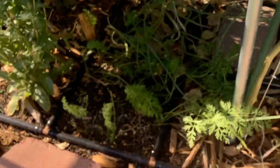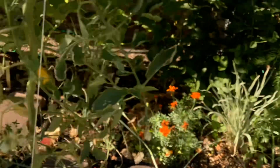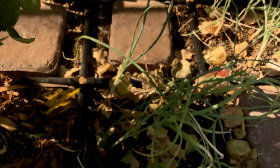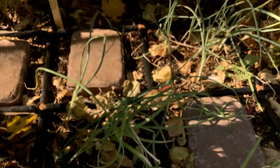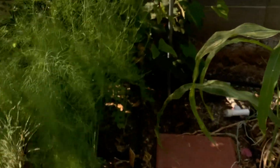I have plenty more carrots. I have onion, some garlic, but mostly onion just spread out in here as well. I don't even know how these things are doing, but they're in there. And they've been growing for a while. Let's see, what else do we have?